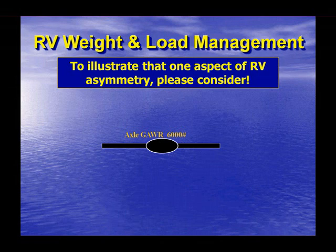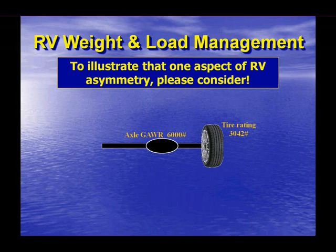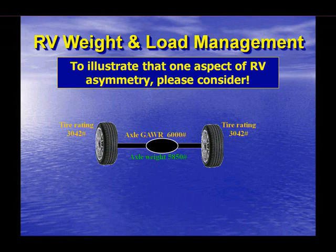Beginning with a simple beam axle as used on a small RV, the axle with its wheels, hubs, and springs is rated to carry 6,000 pounds. Then we install a tire rated at 3,042 pounds on each end, so we have plenty of tire for our axle. To verify, let's take the loaded RV to a truck scale, where we learn that the axle weighs 5,850 pounds. So we return home feeling pretty good about the situation. We have a 150-pound margin.